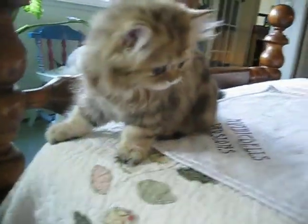They can't get under the bed. I blocked the bed off a long time ago. Hate chasing cats out from underneath the bed.